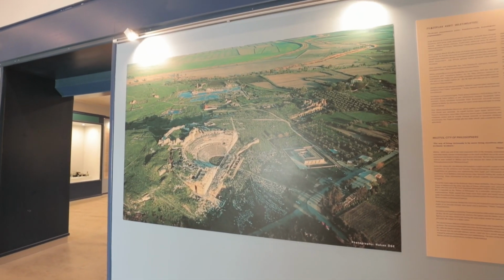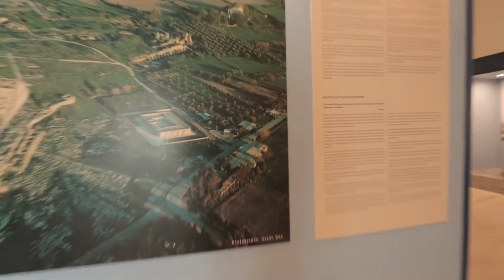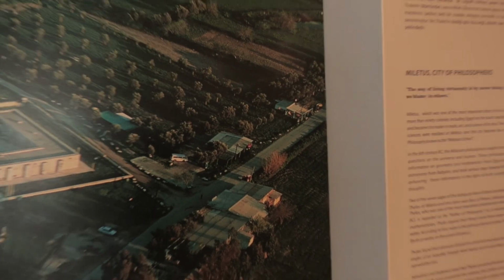So this is actually an aerial image of where we are right now. So we are literally down over here. It's actually out of frame.